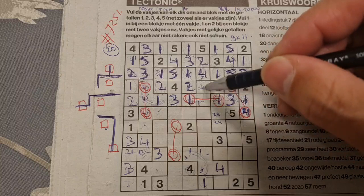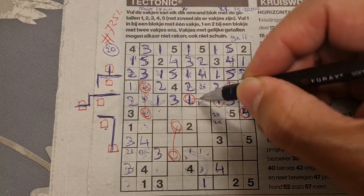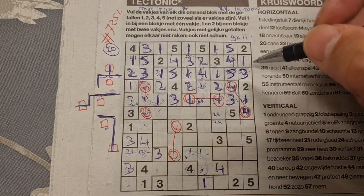So 2 numbers left in this area for numbers 3 and a 5. 3 and a 5. Let me mark those. 3 and a 5. Alright.